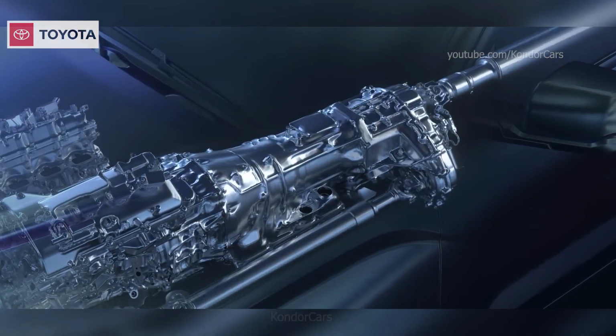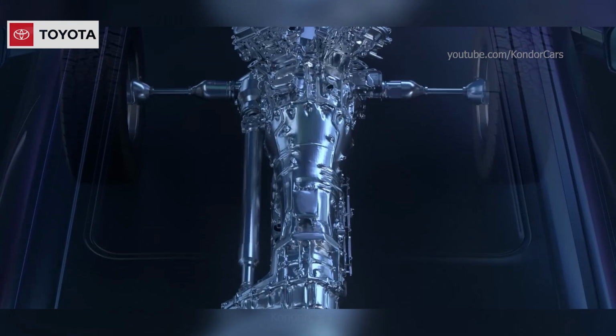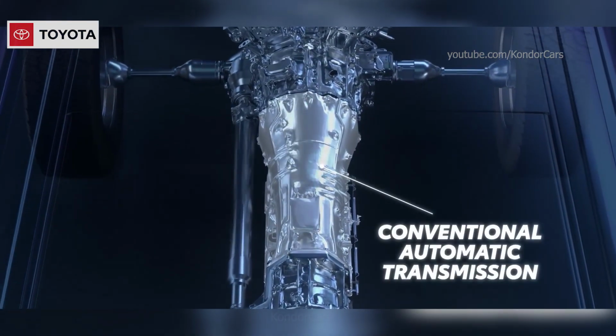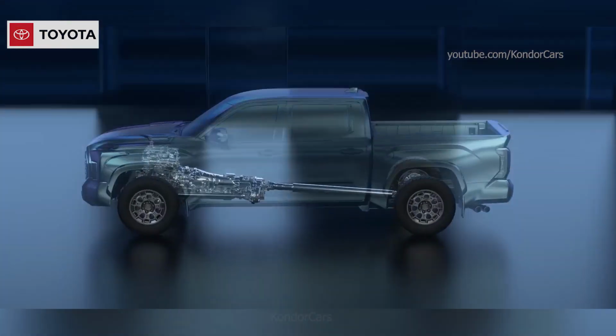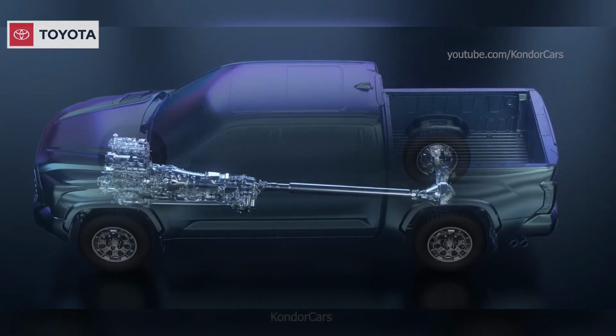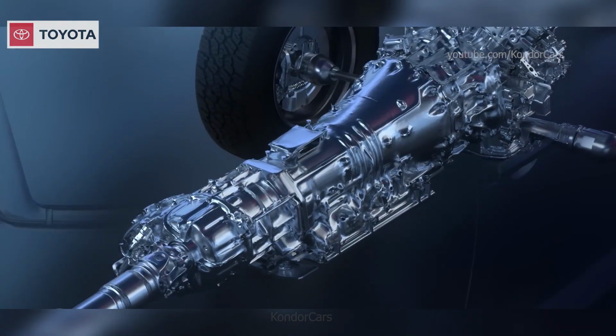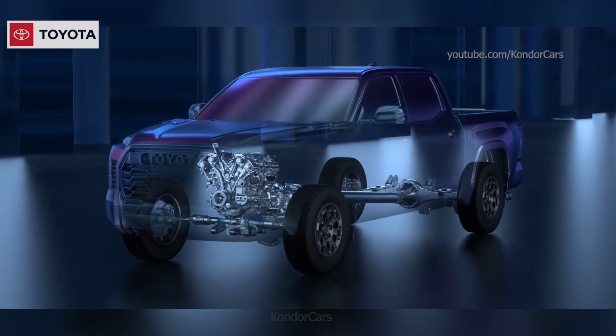Unlike the Toyota hybrid system, which uses a unique continuously variable transmission, iForce Max utilizes a rugged conventional automatic transmission. This setup retains the capability and toughness to handle rigorous driving situations, and the same level of gear selection control that drivers would find in a conventional drivetrain, retaining the capabilities truck owners need.